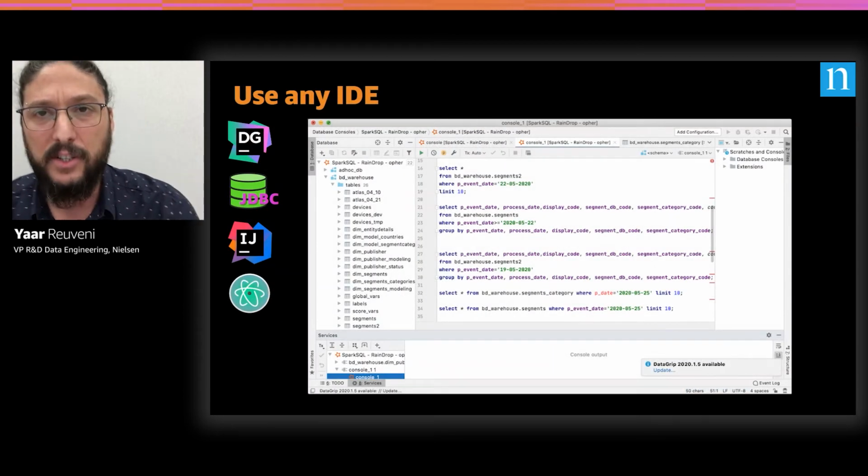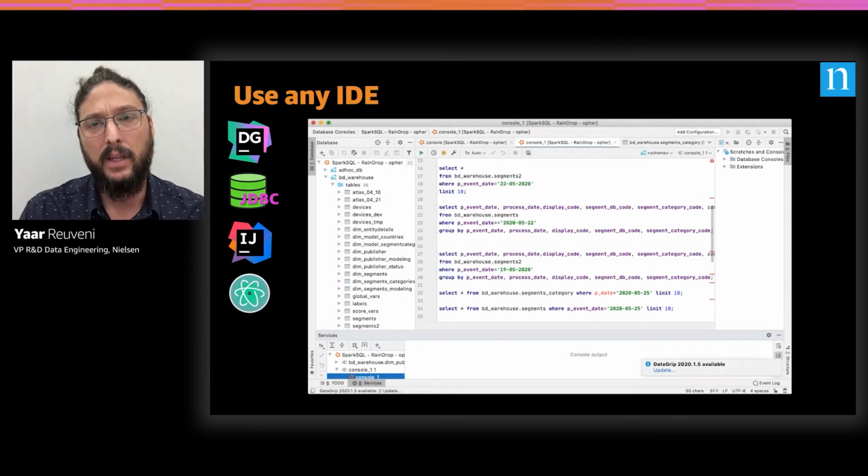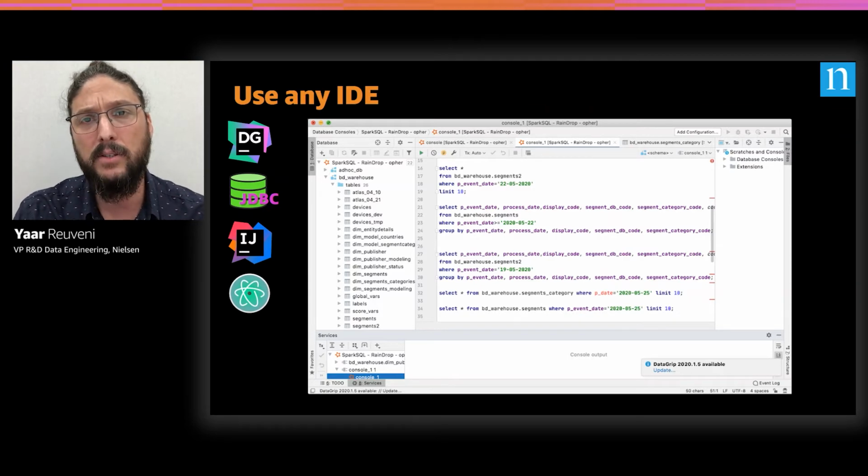If the user chose the JDBC option, then all the user needs to do is to take the JDBC connection URL, plug it into his favorite JDBC client, and then just interact with the cluster, same as you would do with any other database, with SQL.